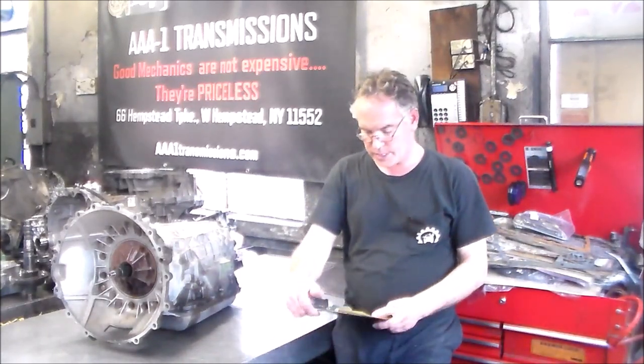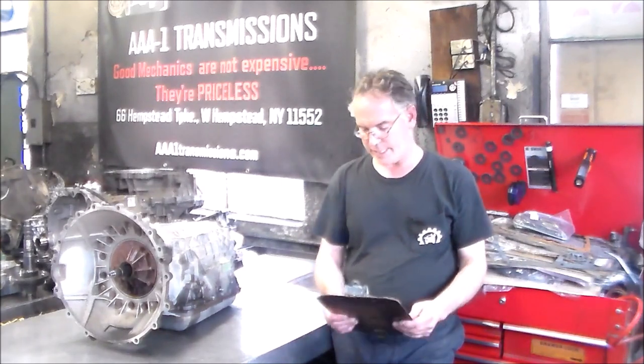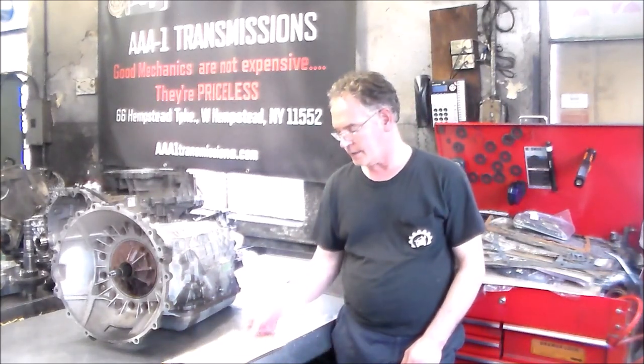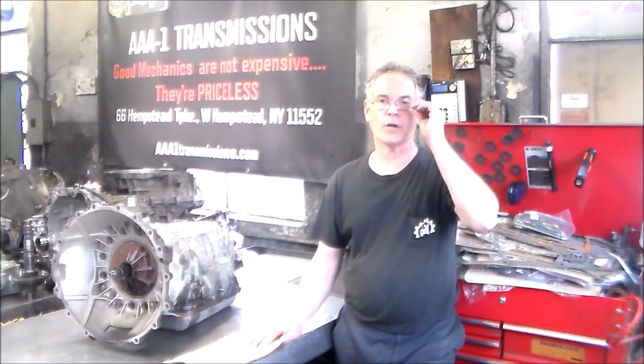Okay, on the bench today, out of a 1998 Jaguar XJ8, we have the good old ZF5HP24. Got 99,000 miles on the clock. A code scan was done, but I'm not sure what codes are present.